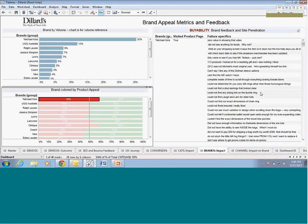"Could not find any sizing info on a buckle ring." This speaks to the product detail. So when users are getting ready to make a purchase, they want to understand what the material is made out of. They want enough detail so that they can make a purchasing decision. "Could not find exact dimensions of chain ring." So some of these are pertaining to usability. Other aspects actually pertain to the product detail, which is a form of usability because without the correct information, users can't make an educated decision.